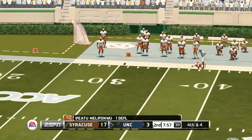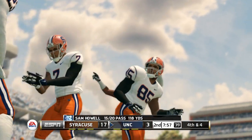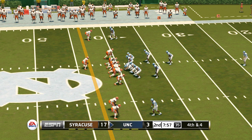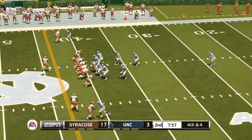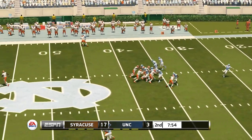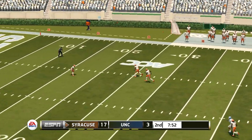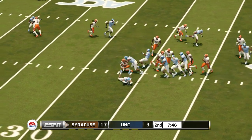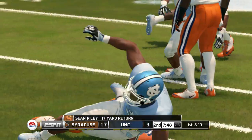Had his hands on it and dropped it. Number 22 on the coverage. Fourth down. Riley is back deep to return the punt. And he has it on the corner. He makes it to the 35-yard line.